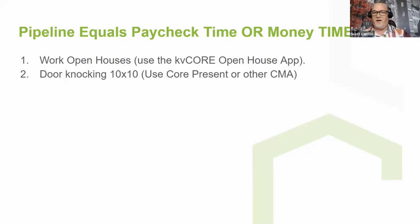So if you go up there and you do that and you make a habit of it, do 10 by 10. Pick a house that just sold, go 10 to the left, 10 to the right. Go do it. That'll generate leads for you. And it's a great way to generate seller leads.